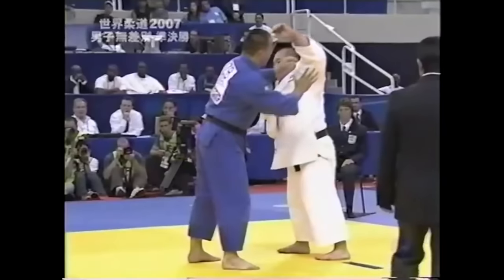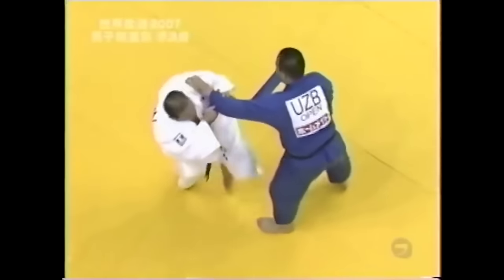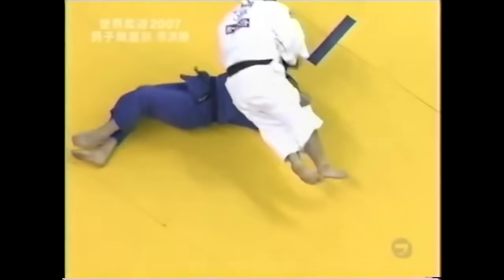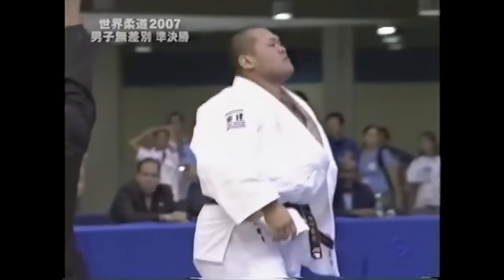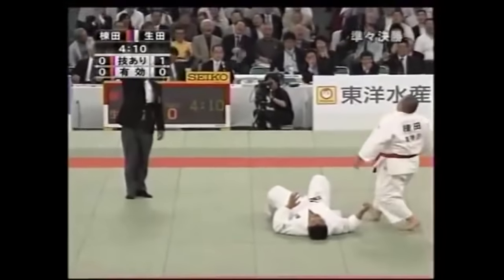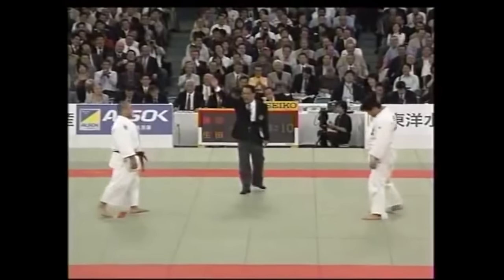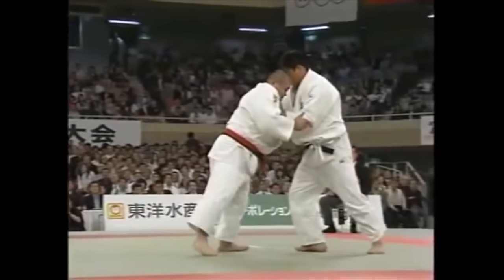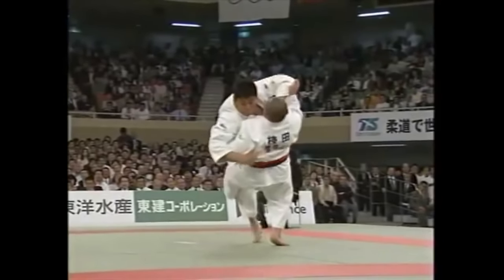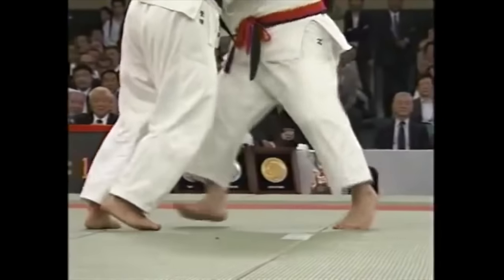Now you can see his fights versus Tangriev of Uzbekistan at the Worlds in 2007. And for me this is the most beautiful and fantastic Ippon Seoi Nage technique ever. Look at that, real fantastic considering the weight of these two men. This Sasae Tsurikomi Ashi was out of this world, high class technique, one of the biggest ippons in the history of judo. I think I have never seen a more beautiful judo ippon than it.